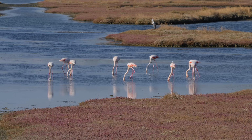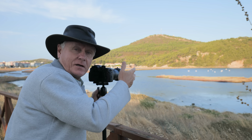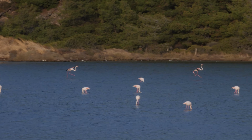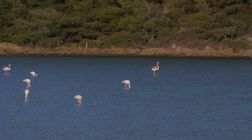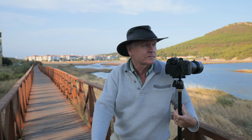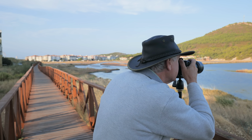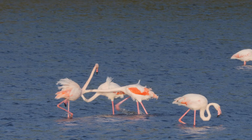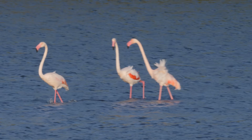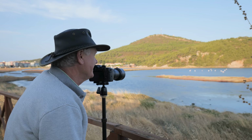So near Ayvalık there's a couple of lakes, and this one is probably the best one. This is near Sarımsaklı beach, which occasionally has flamingos and other birds, of course. And there's a walkway that goes all the way around this lake. It's quite popular early in the morning. Lots of people walking here. They're an odd looking bird, but they are lovely to watch.